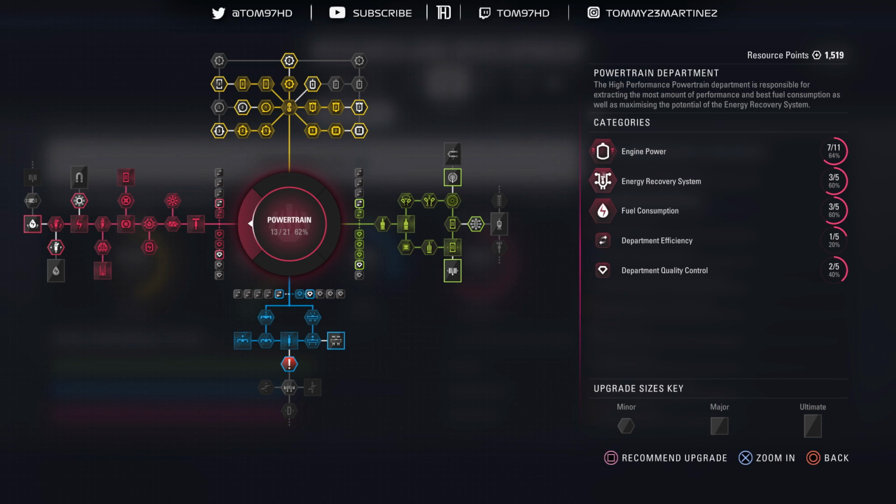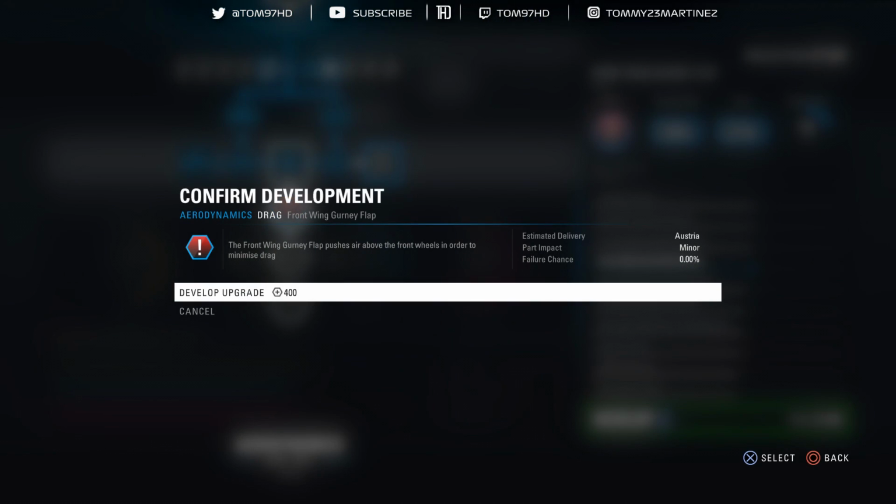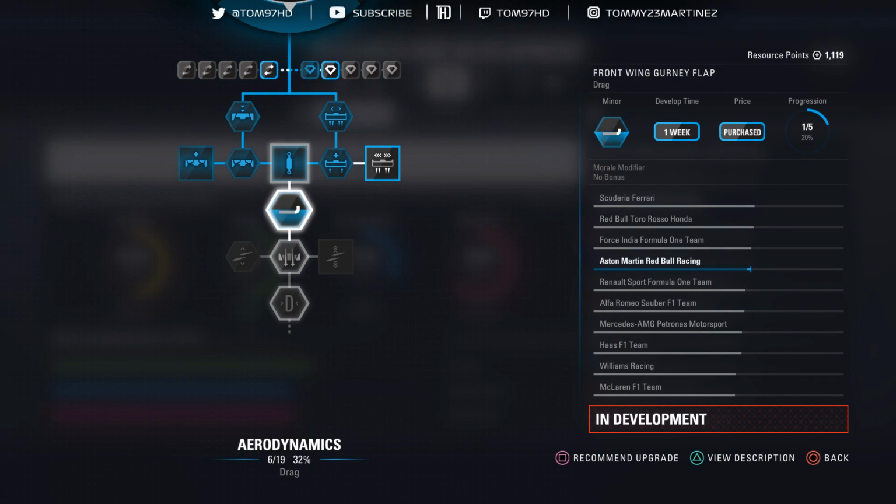Because obviously looking at the coming races, after this we've got Austria, which is a power circuit. We need to be fast on the straight. Silverstone as well. Then we've got Hungary, Germany as well. A bit of a mix, and there's not really a standout type of racetrack for the car. Now the first one we're going to get is the failed upgrade, which was for the drag, and that should arrive for the next race in Austria.